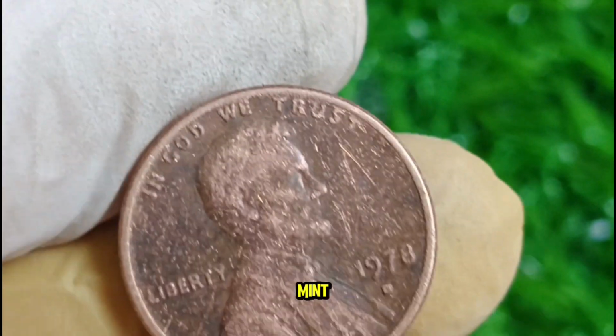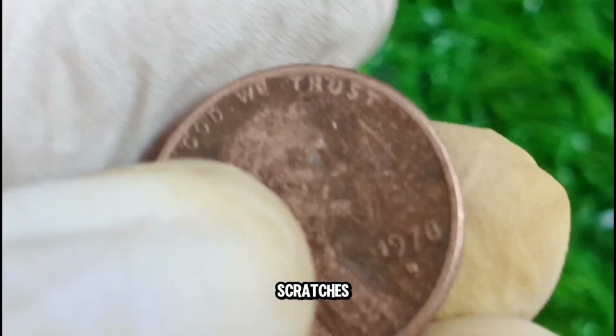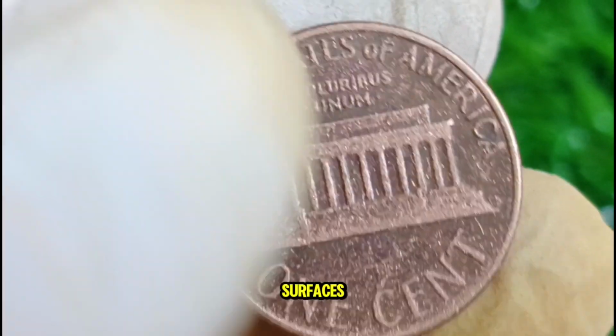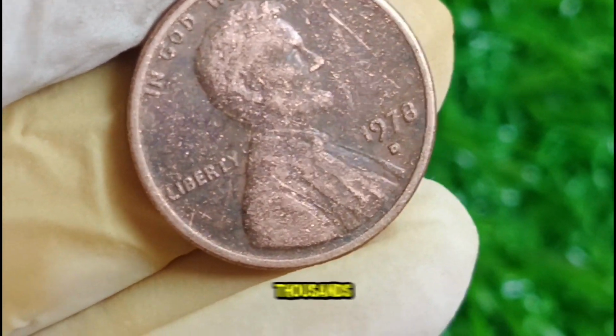A coin in mint state condition, especially one that is uncirculated with no wear or scratches, will command a much higher price. Pay attention to the surfaces and edges of the coin. Coins in excellent condition can be worth tens of thousands of dollars.